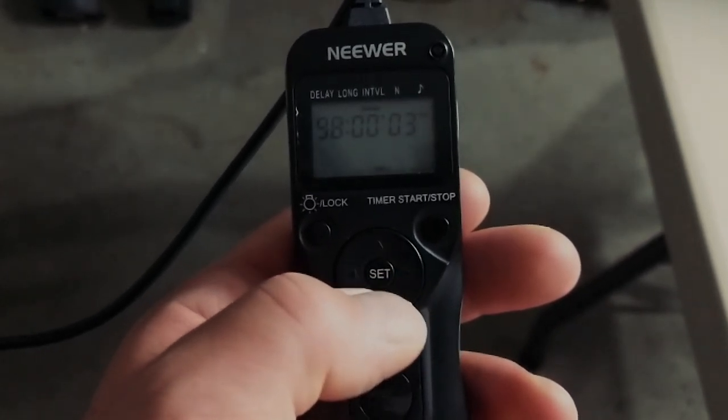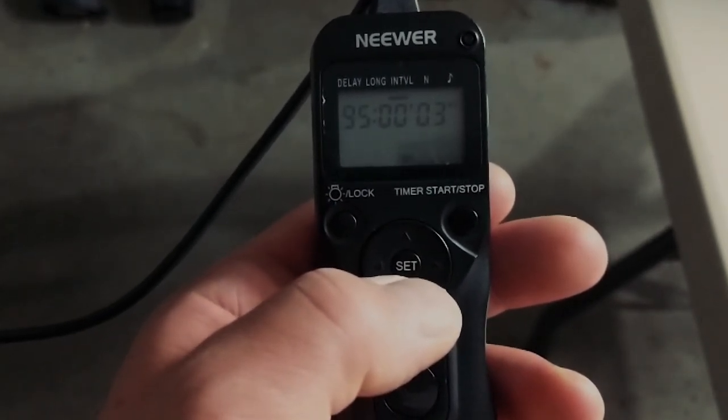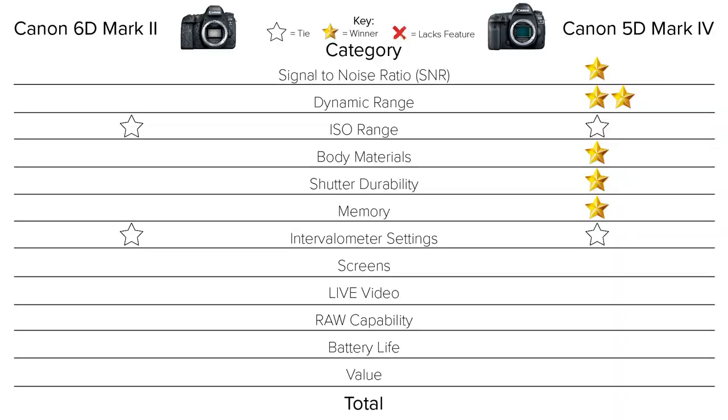An external intervalometer has a bunch of benefits, including the ability to keep your fingers off the camera. This will make sure that you don't shake the camera while you're operating it. Additionally, an external intervalometer can have an exposure significantly longer than 30 seconds, allowing for more time to collect data from very dim deep sky objects like galaxies and nebulae.